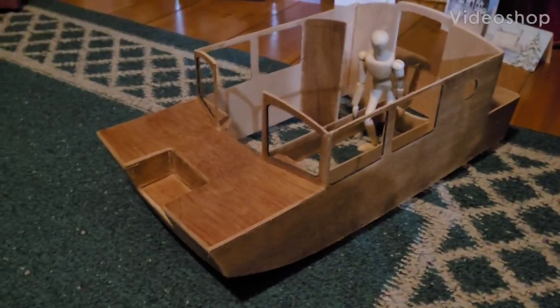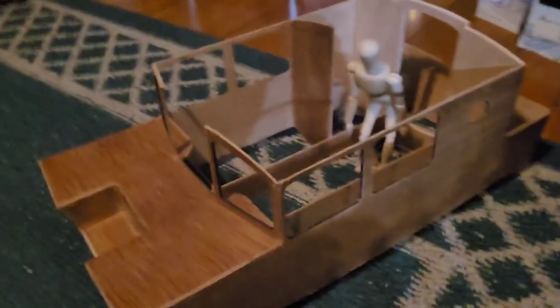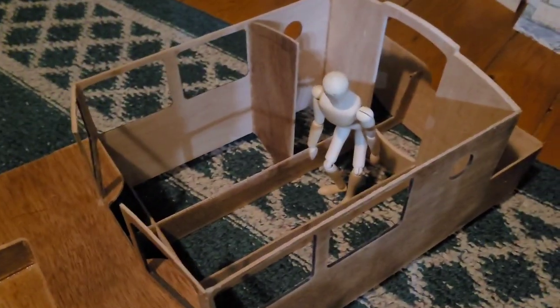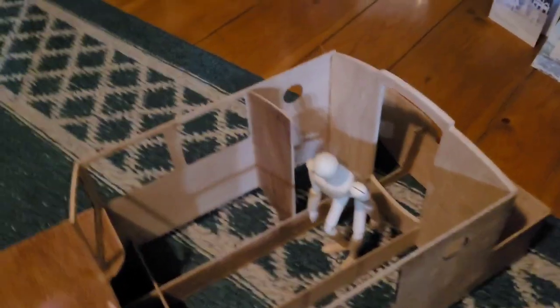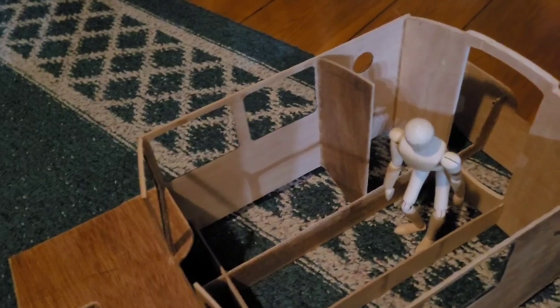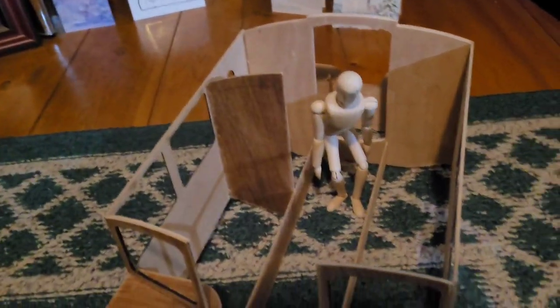Okay, it's not done yet, but it has a bit of body now. At least it's together, and as you can see, it won't have full standing headroom, other than a pop top near the cooking area. So you'll have to crouch to get to your seat, but once seated, you don't need that. So, still debating about a few details.